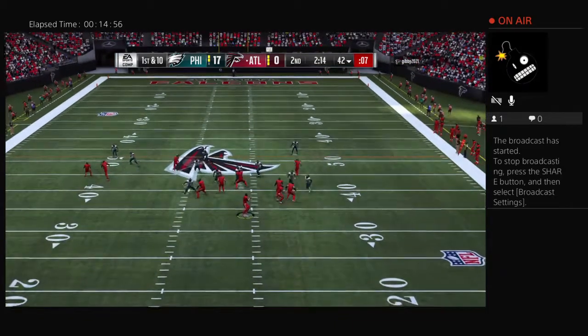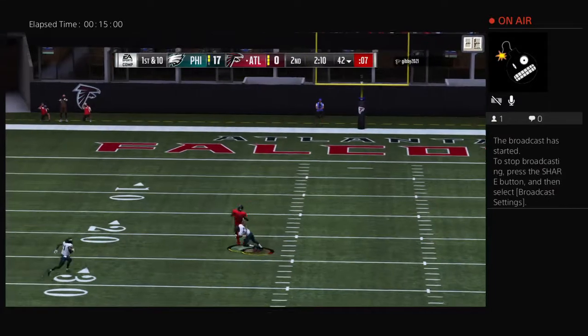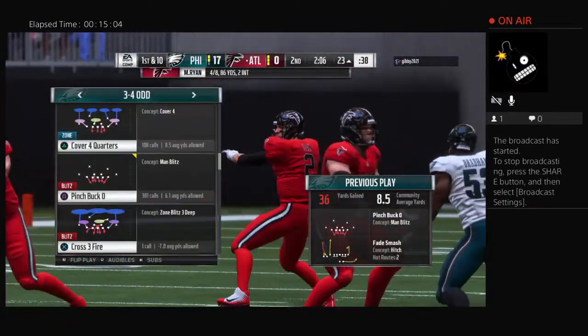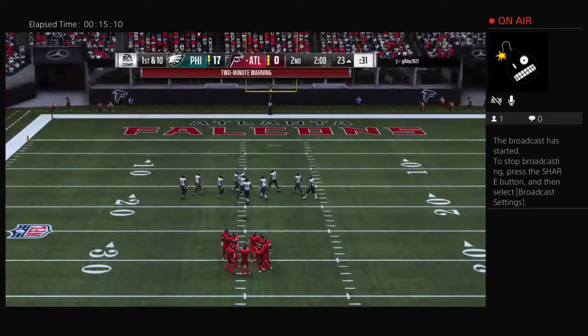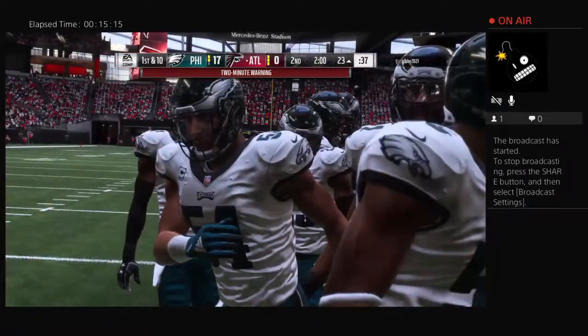On 1st and 10, it's Ryan. He's going to launch this thing way down. It's caught inside, the 25. Down, but not before getting interference. Playing perfect defense. Look at that, just big as hell. So from Philadelphia territory now, here's a 1st and 10 at the 23.